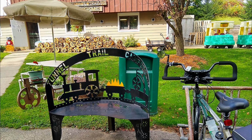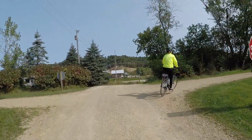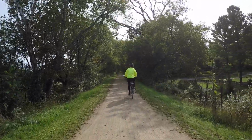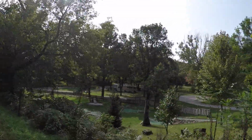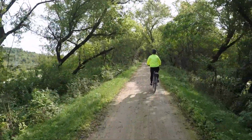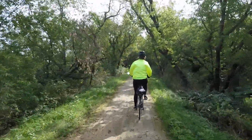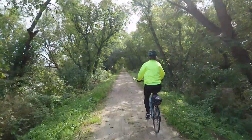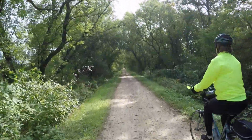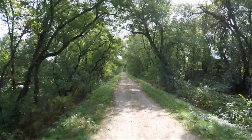We started our ride from the Tunnel Trail Campground, a nice place to camp, scenic, and the benefit, it's right on the trail itself, so right on the Elroy Sparta Trail, probably about 8 miles to the west of Elroy. And so we headed to the east towards Elroy and through Tunnel 1 eventually here on the trail. There's 3 tunnels on the Elroy Sparta Trail, and we have been through the other 2. This is the first time we've been through Tunnel 1.